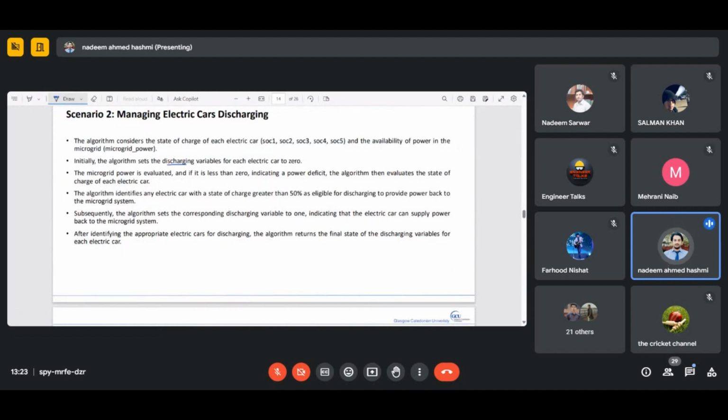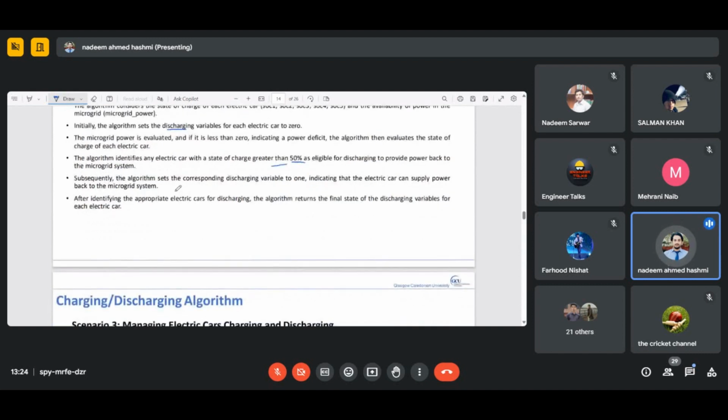The algorithm will define an electric car with a state of charge greater than 50%, which we set as the threshold, as eligible for discharging to provide power back to the microgrid. Which means if any electric car has this 50% charge, it starts discharging. The second thing is it must be available for discharging as well. Subsequently, the algorithm sets the corresponding discharging variable to 1, indicating that the electric car can supply power back to the microgrid, and after identifying the appropriate electric cars, the discharging algorithm returns the final state of the discharging variable for each electric car.